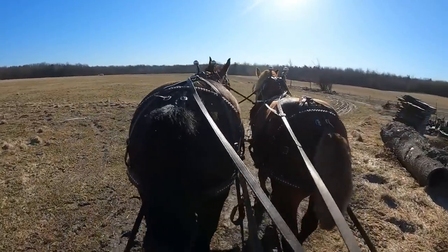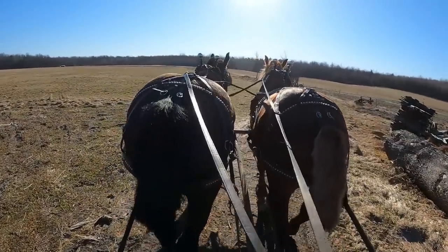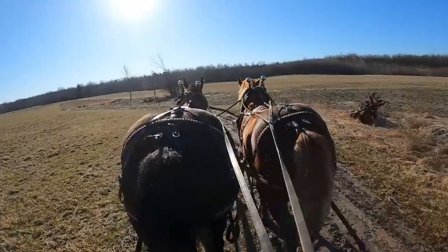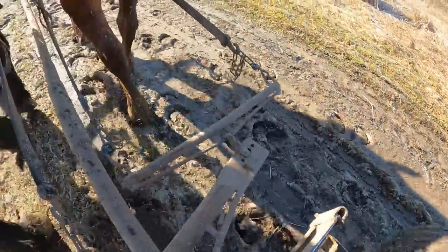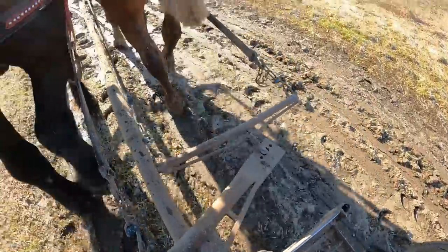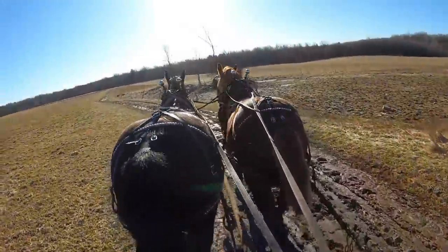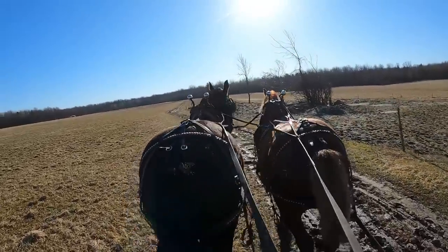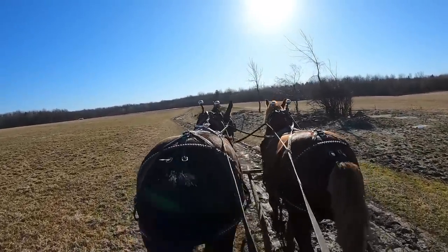So this beautiful morning, we have Ken and Baron on the manure spreader. As you might be able to see, the ground is still frozen, but the sun has come up and it is warming up fast. So I'm glad this is our last load.